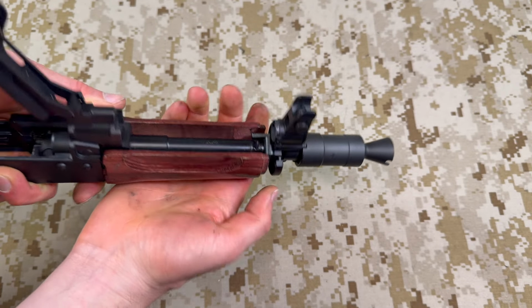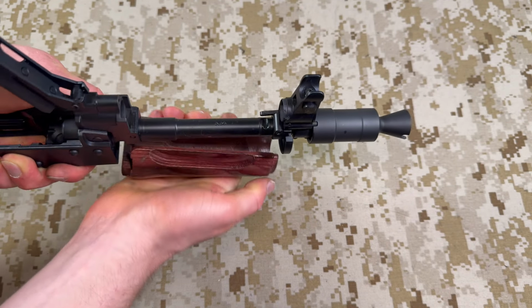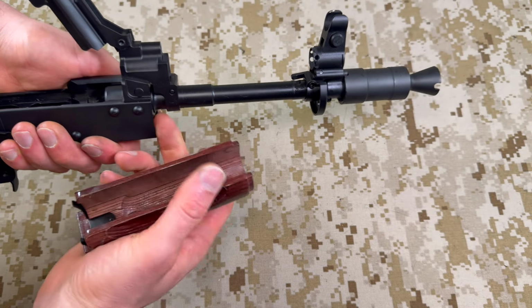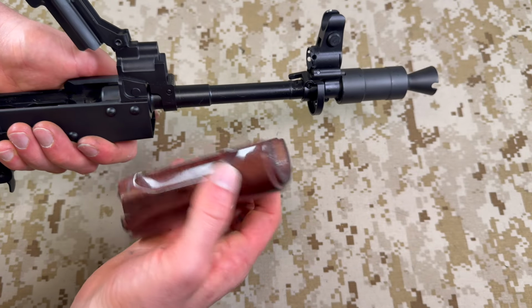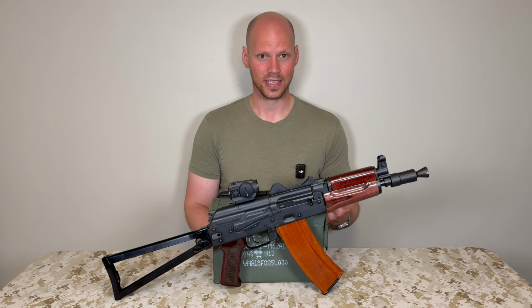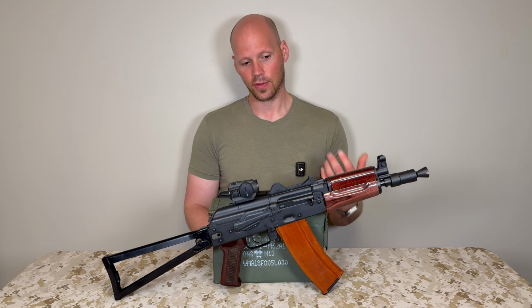However, the wood does feel a little bit soft and the lacquer is wearing off in a couple of places. It is nice that it is laminate wood like the original handguards. So if you really want to, and I'm kind of considering sanding these down and refinishing or restaining them with a different lacquer, that is an option.